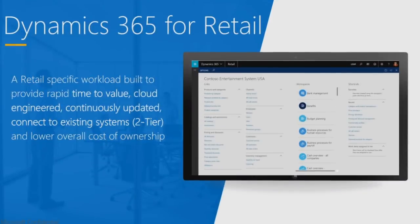So as we start to look at just kind of what is, if we describe in a couple of sentences what Dynamics 365 for retail is, this is kind of what we come up with. So it's a retail-specific workload. Again, we carve out those workloads like we've done for talent, like you're going to see us do for warehousing, manufacturing, distribution. Provide rapid time to value.